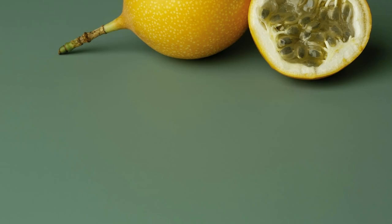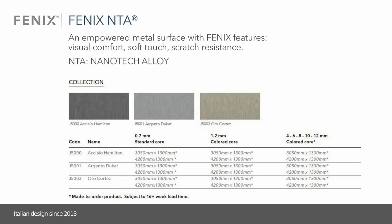Another one of the beautiful products that's available from FENIX is the NTA. This stands for Nanotech Alloy. So this is a metal surface that's extremely matte, is also soft touch and anti-fingerprint, and it's resistant to superficial micro scratches. This deep stainless steel brushed aesthetic also is using the nanotechnology that we've talked about previously, and it provides an alternative to the world of real metal surfaces for its ability to be used in horizontal applications, which a lot of the other ones can't be used.